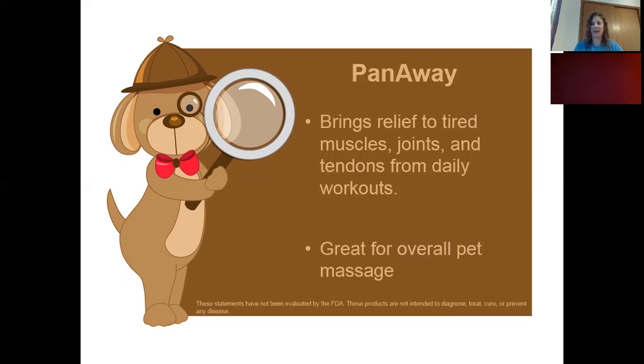Panaway. Who doesn't love Panaway? This is one thing that I like to dilute on myself. It's kind of a stronger oil, so I would really make sure that you are diluting it appropriately for your pets. But we can use it for relief for tired muscles, joints, tendons, from daily workouts, which is kind of funny. But I did go to a class where they were talking about dogs that are show dogs and do agility training and all sorts of stuff like that. So they might actually be needing the support after a workout. Or you get an older dog, like unfortunately my dog's getting a little bit older. He still loves to run, but sometimes it catches the best of him. So that would just be something that would be useful. And Panaway, just like for people, great for overall massage.